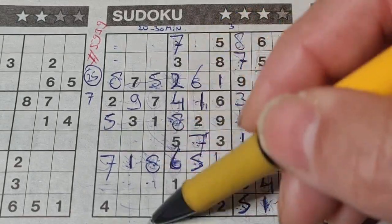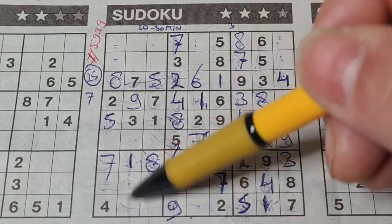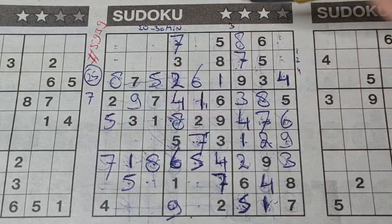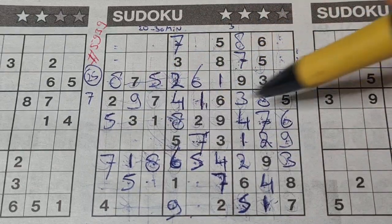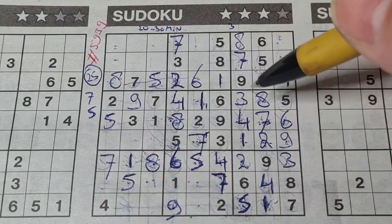So we have a 5 in this column, third column, 5 in the first column. So the column between the second column, the only 2 places left for the 5 should be here or there. We see a 5 in the last row, so no 5 there. 5 should be there. And all the 5s are used. I can see. Digit number 2, number 5. Alright.